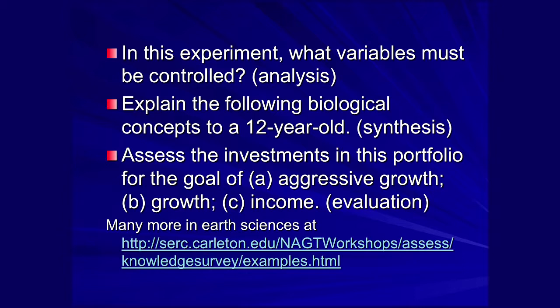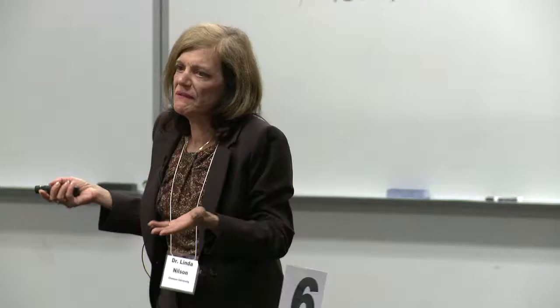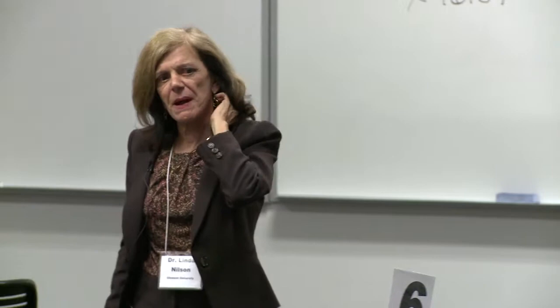If you're in earth sciences, there are pages and pages and pages of these that have been used. Knowledge surveys came out of the earth sciences. These are examples of answers that have been used, and one of them in particular I'm going to suggest changing. The first one is, I don't have a clue. And there are simply different ways to say, I don't have a clue. I don't have a clue because I don't understand what the question's saying, I don't know the terminology. Or, I could probably BS my way through it, but my BS would not get me a passing grade.